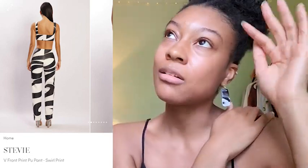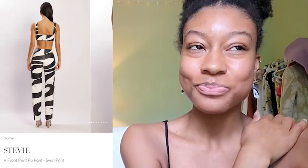Y'all know what it is. I don't have to explain it. So I think these are really cute. I'll wear these. I don't know if these are something that I will wear very often, so it would have to be like, these are $99.